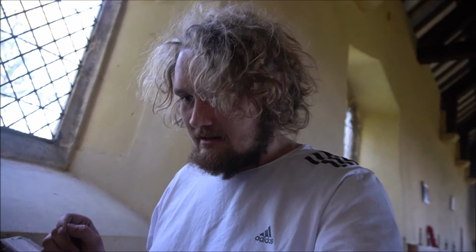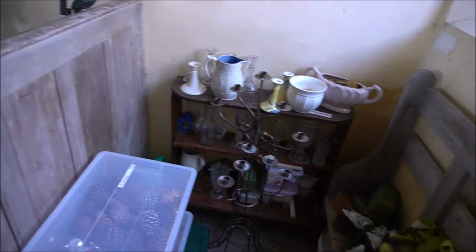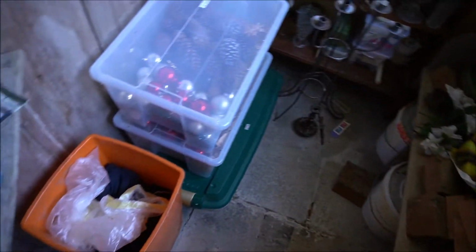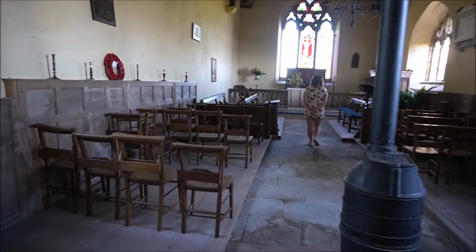It's got some what? Yeah? What kind of graffiti is it? Someone's initials, that's what we're going to look for.